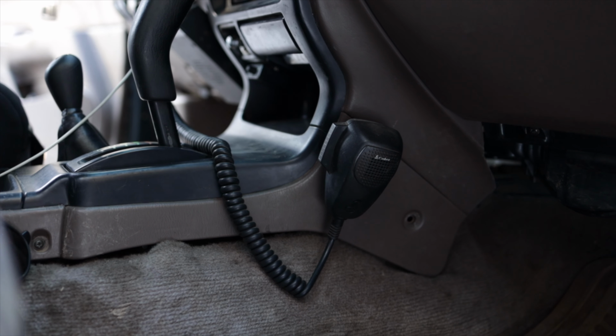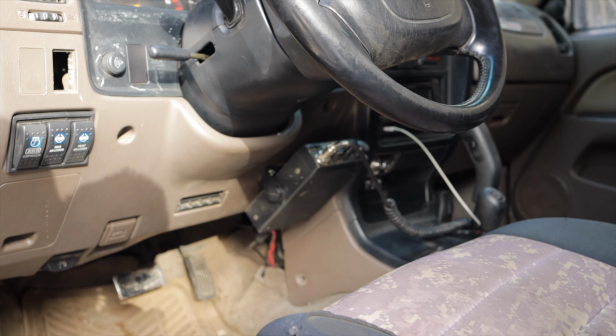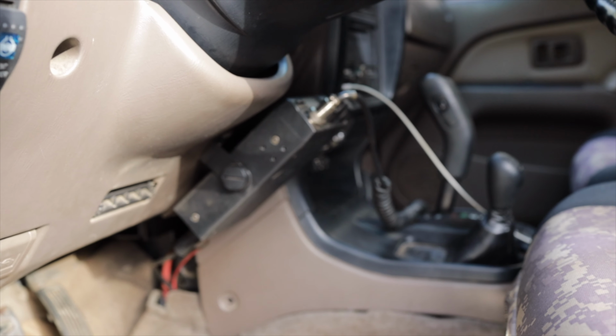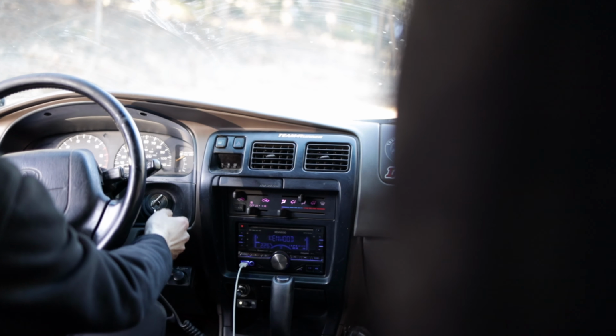We have, what do we got? We got a Cobra CB radio. I don't think I've ever actually got it to work in all 8 years, but FJ Summit required those back in the day, so I made sure to have one. It looks cool. The antenna just needs to be tuned, probably.